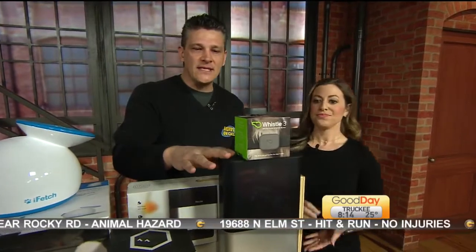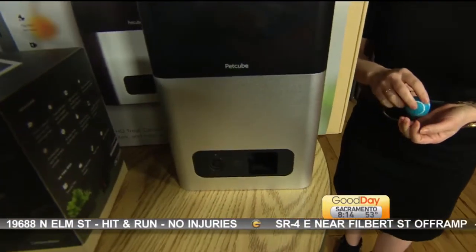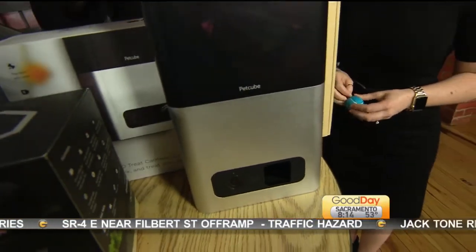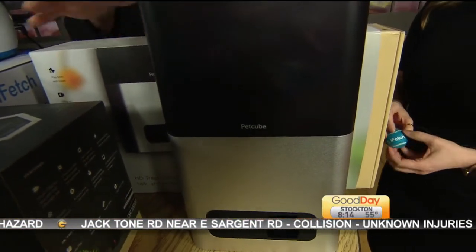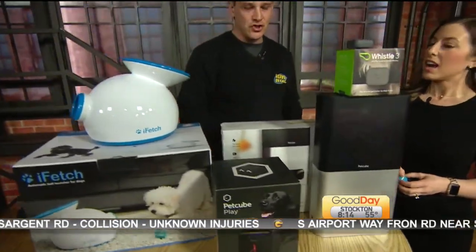PetCube also makes this really cool feature right here. This one gives out a treat, essentially. You can shoot a treat at your animal anytime you see them up next to the camera. So you call them up and say, hey, come on over, get some treat, and then pop them in the nose. The smaller version is $179. The bigger version is $229.